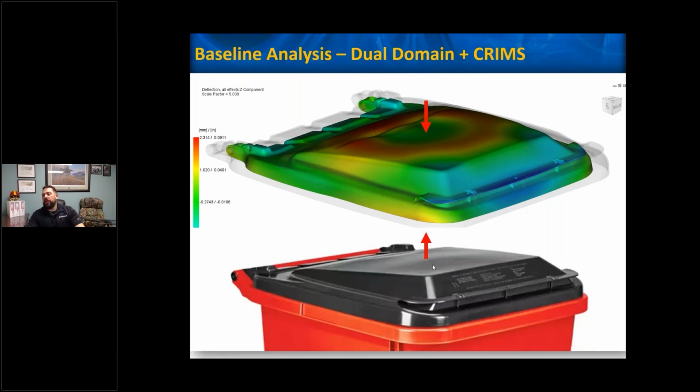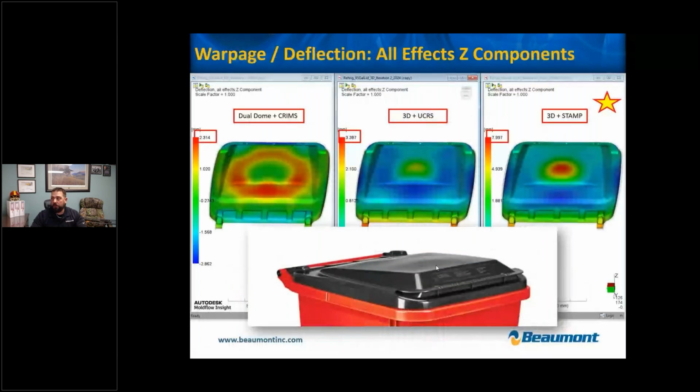So at this point, we knew that we needed to investigate other solver methods to see if we could more accurately predict the shape of this particular component. And we looked at the 3D uncorrected residual stress model, which was in the correct direction, and we looked at the 3D stamp model, which again was in the correct direction. Compared to the physical warp parts, it's very clear the decision was made that the 3D with stamp was an accurate representation of this particular component.